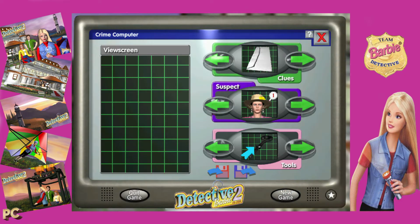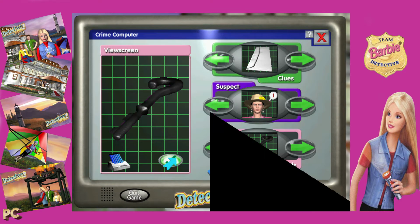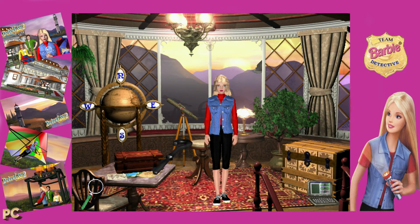The crime computer. Use the arrows to scroll through. Awesome. Check out these letters. Well, that's not a word, but maybe there's some kind of code or combination.